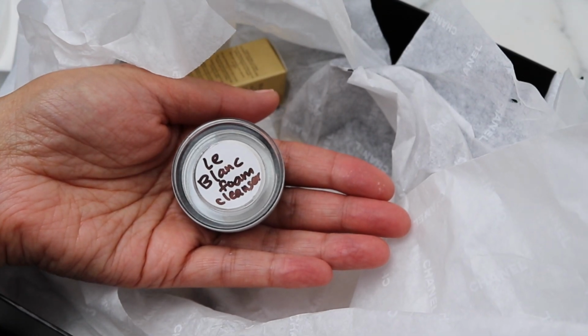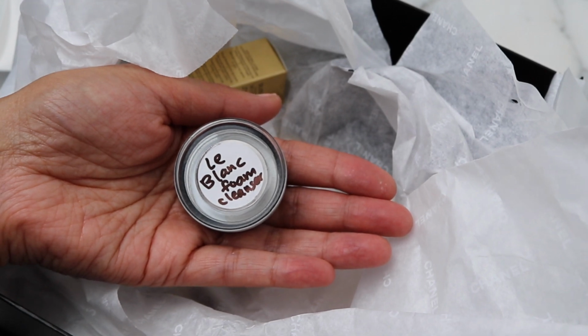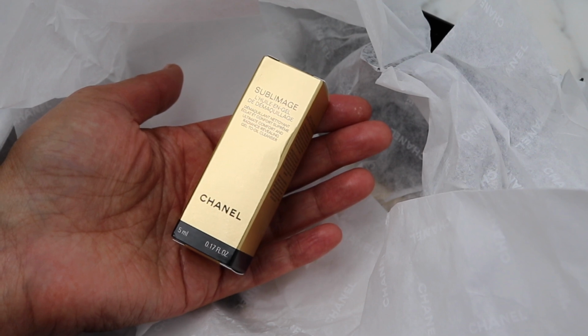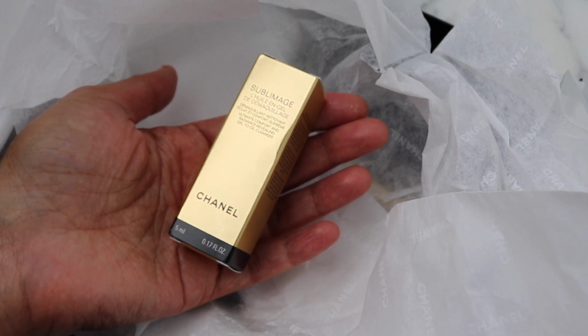Oh, we have a sample of the Le Blanc foaming cleanser. I have not tried this one. And then we have a gel to oil cleanser, which I also have never tried, so I'm looking forward to giving that one a go.